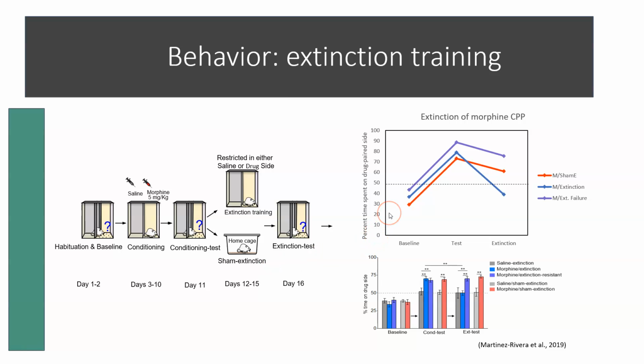What we found was that there were actually two distinct phenotypes. This orange line here represents our control. These are animals that were conditioned but did not receive extinction training. And what you see is that they start out here low on baseline and then they're conditioned. So their preference for the drug paired side increases, but because they're never put through extinction training, the preference for the drug paired side never really goes away.